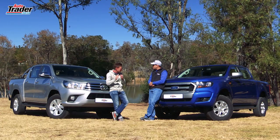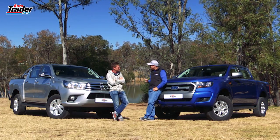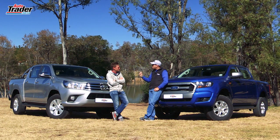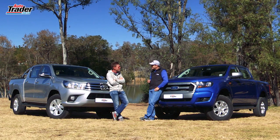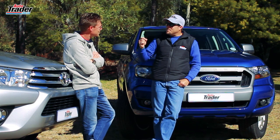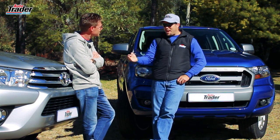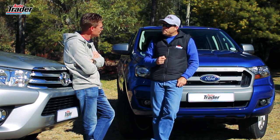More truck-like, less bakkie-like. Yes, and it's strange you should mention that, because I don't know if you've noticed, but Ford very rarely uses the word bakkie in their advertising material. It's such a South African thing. Yes, they call it the Ford Truck Month, or the Double Cab Ranger, or the Raptor as they call it now. They don't use the word bakkie anymore.